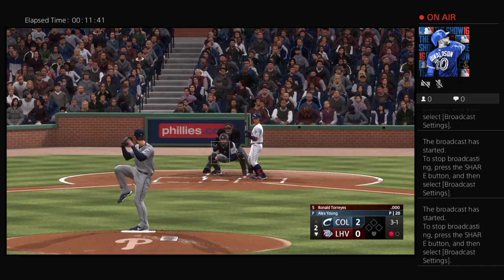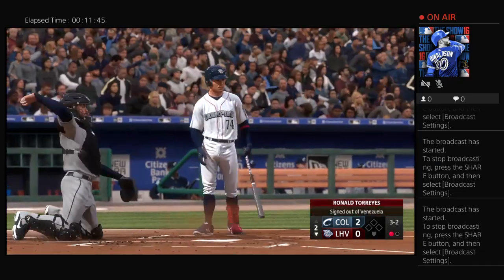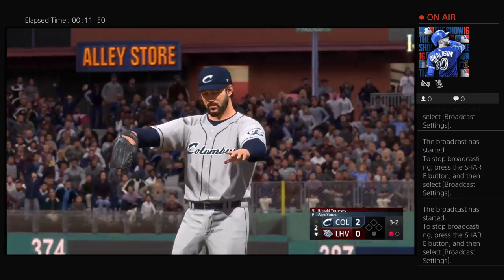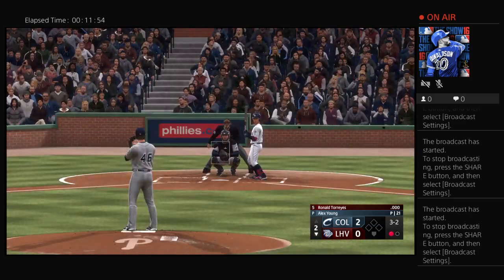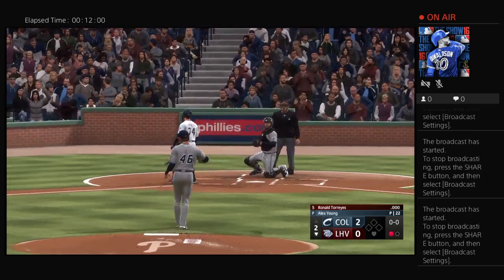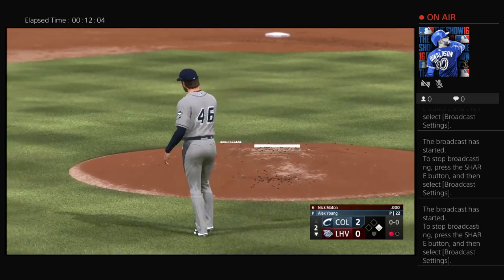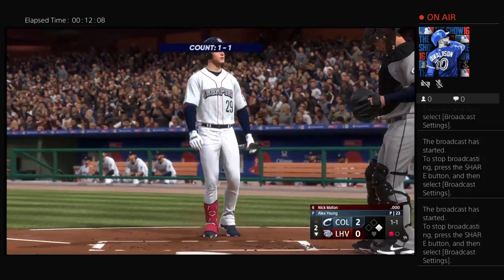And now the lefty. Fastball gets the corner at the knees. Kicks and fires. And there's ball four. Now it's the shortstop, Nick Maton.